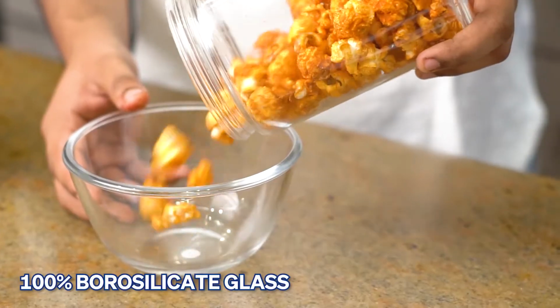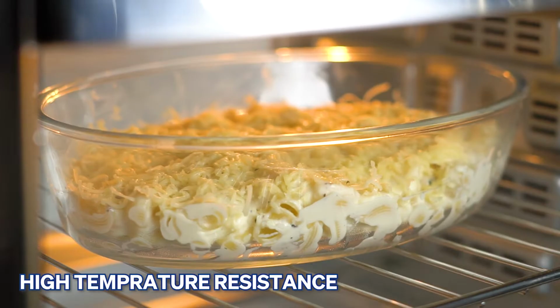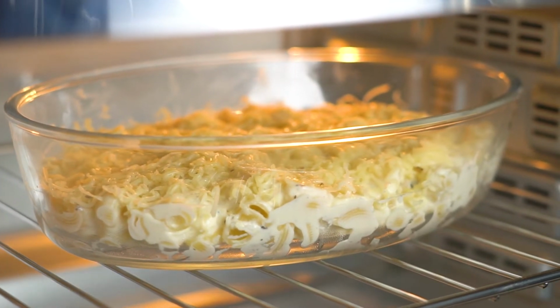Right from their oval baking dish to their glass mixing bowl that I've used, they are made up of strong, unparalleled quality of 100% borosilicate glass. And they can withstand extreme temperatures even as high as 350 degrees Celsius, which is higher than the highest temperatures in most of the ovens. Hence perfect for any kind of baking, cooking, or even serving.